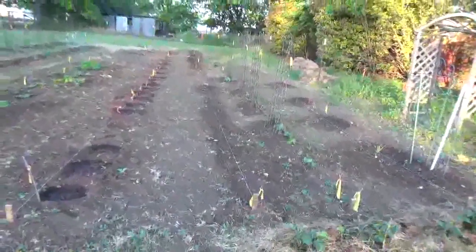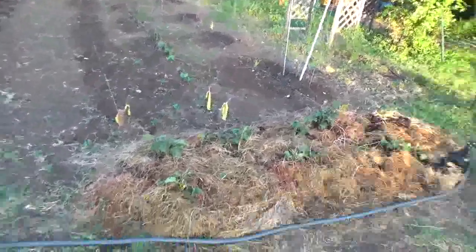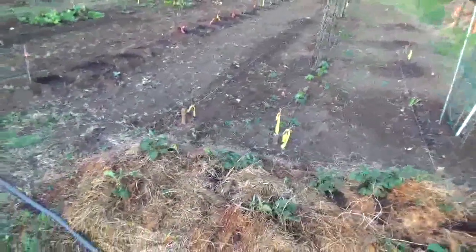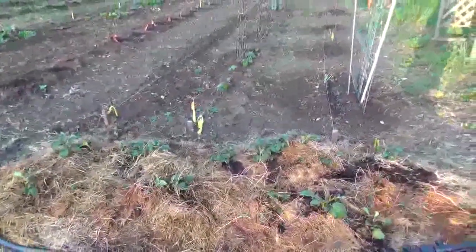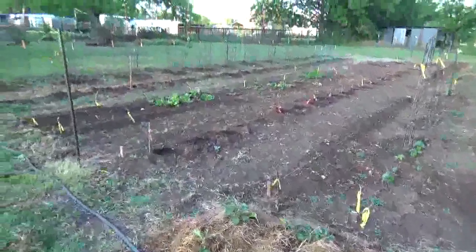But anyway, a few more days, and it should start looking better. When these things start perking up, it should start looking a lot better. If the wind will die down, the wind's been just really terrible. It's also been very dry. We haven't had any rain in a while, so hopefully we'll get rain and the wind will die down.